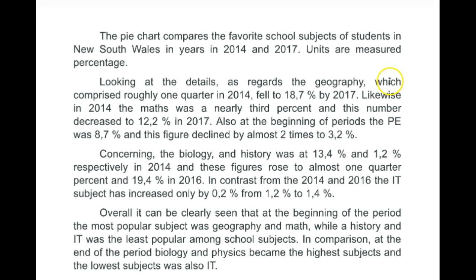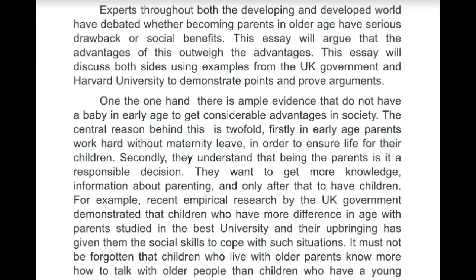Good summary, good description here. We do need to work on the use of articles, and we do need to work on consistency. But we've done nearly, almost, just over. So that's a really good start. So well done there, Asya. Let's have a look at your task 2.